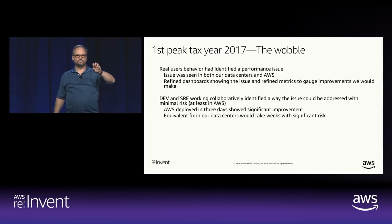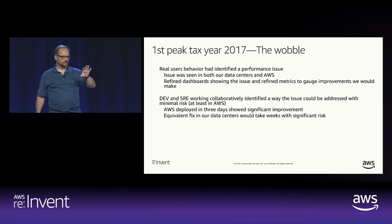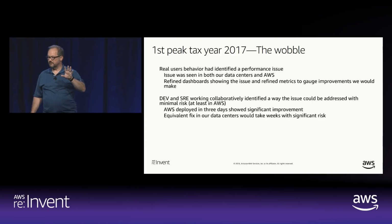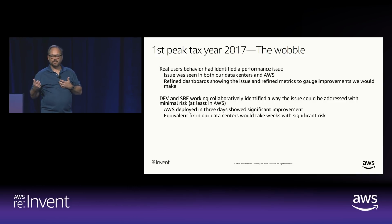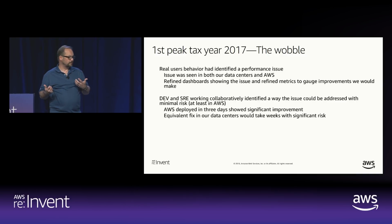The equivalent infrastructure change we would need to have made in our own data center was too big and too risky. We did not want to make that change. We chose not to make that change, which puts us in a situation because we've got users running in West who have clearly a better user experience, and that's a key principle of ours.